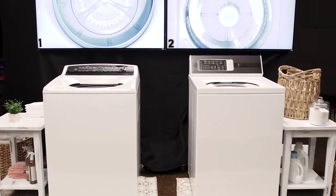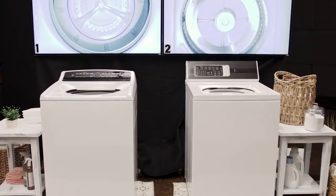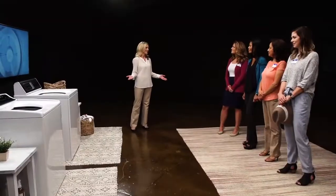One looks very modern. For me personally, it's aesthetically pleasing. I like the machine on the left. It looks a little bit sleeker to me. A light on the right. I like the one on the left. So let's do some laundry.